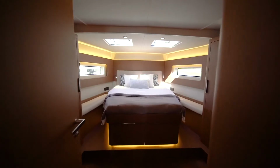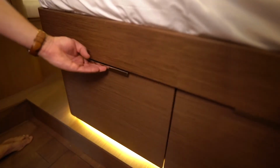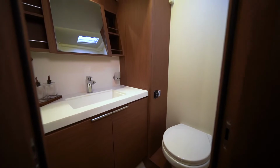The master stateroom is located at the front of the boat. It's got the largest bed in its class, great access to either side, storage throughout, and for convenience, the head and the shower compartments are separated on either side of the boat.